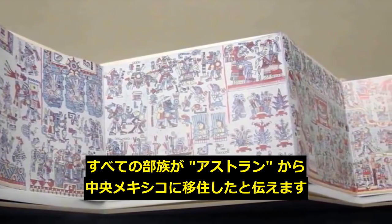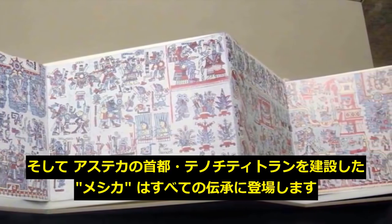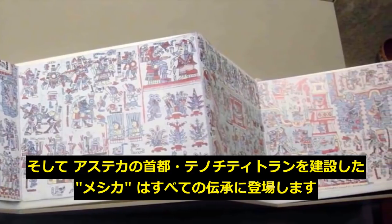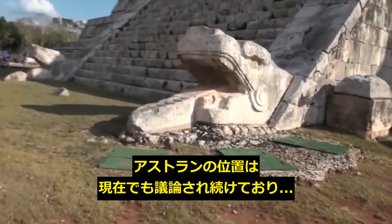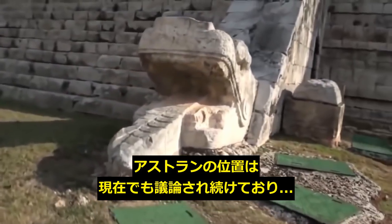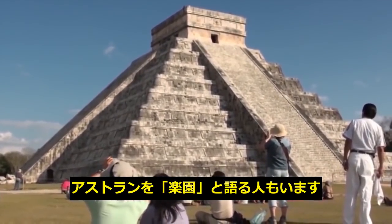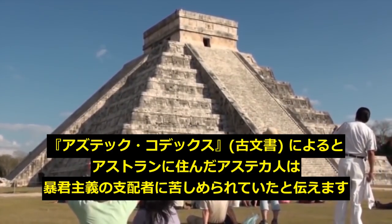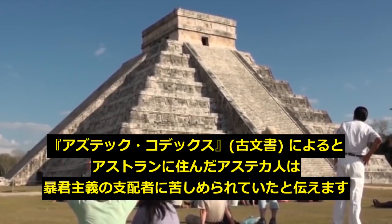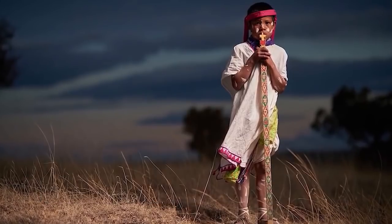to central Mexico. But the Mexica, who went on to found the capital city of Tenochtitlan, are mentioned in all of the accounts. Historians constantly debate the possible location of Aztlan, and some claim it's purely mythical, while some legends describe Aztlan as a paradise. The Codex Aubin says that the Aztecs were subject to a tyrannical elite called Azteca Chicomostoca.